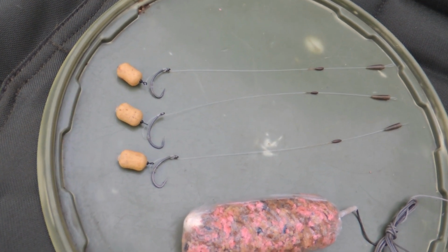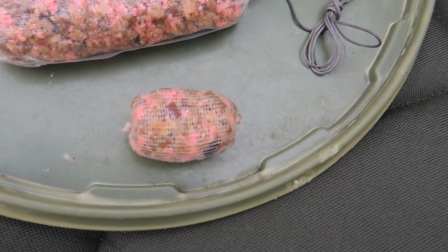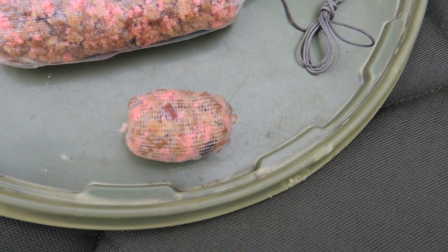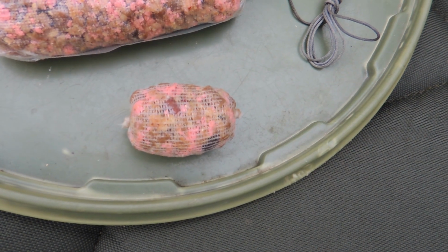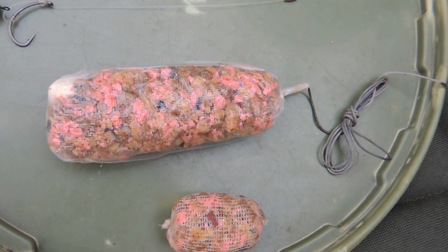If I fish the RQDs, I'll just nick that on the hook. Little bag of pellet and crumb boilie. But I think I'm leaning towards bags.